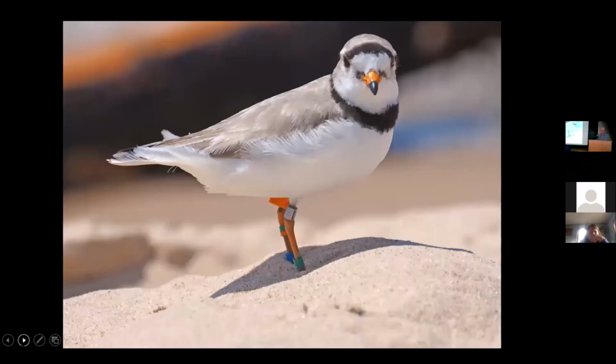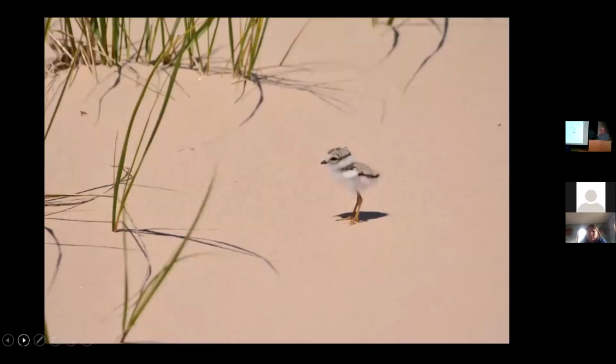This is a piping plover, and it's an endangered species for the Great Lakes. Muskegon State Park has had a nest of piping plovers for about 5 years now. That's the baby. Oh. My favorite. Yeah, just a little fluff ball on toothpicks.